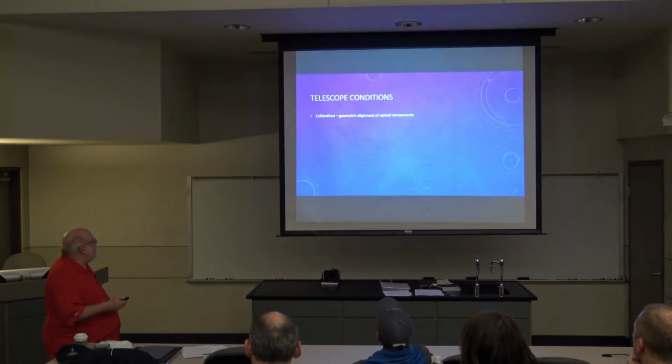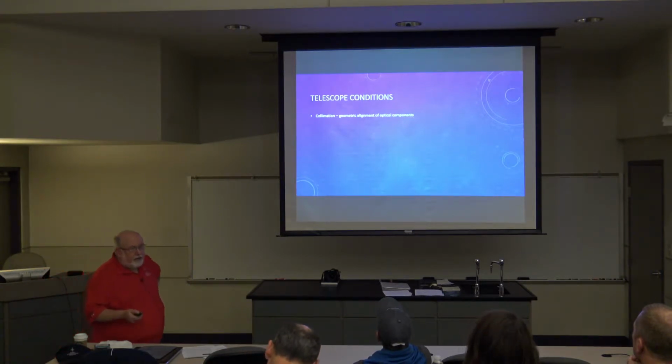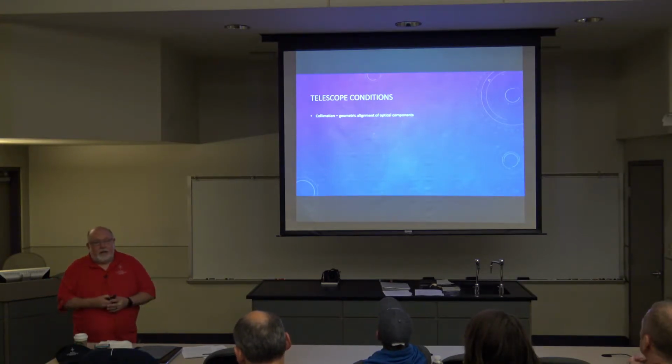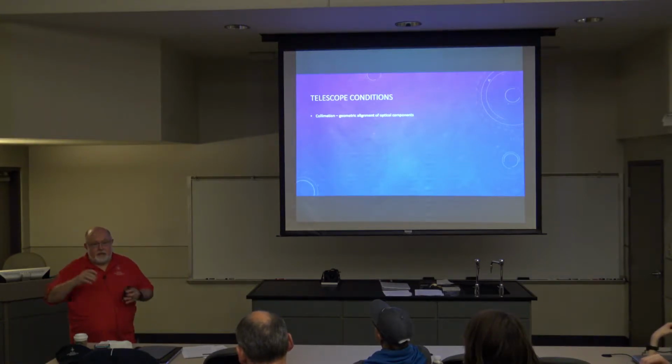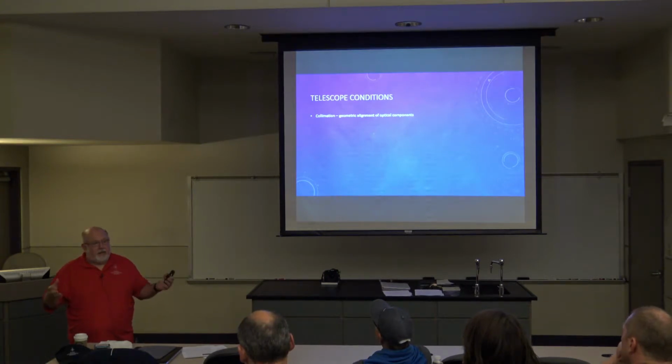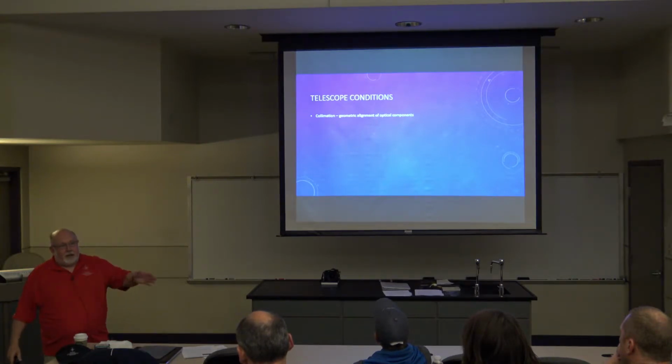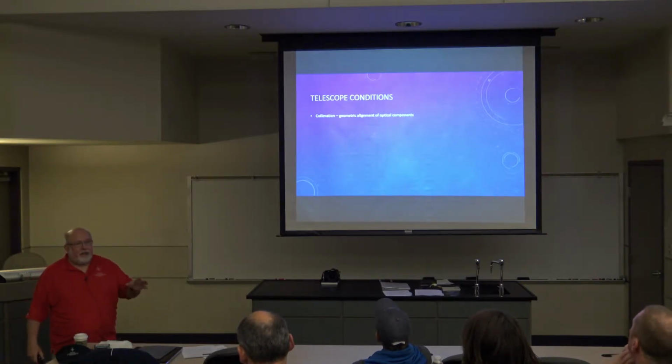Telescope conditions. Collimation, of course, is what everybody blames everything on. And all that is the geometric alignment of the optical elements in the system: everything from the focuser, the eyepiece, the mirrors, the lenses. Basically, everything needs to be on a center line axis and perpendicular to that axis, unless it's a diagonal, and of course there's that. But that's collimation. That's getting everything lined up.